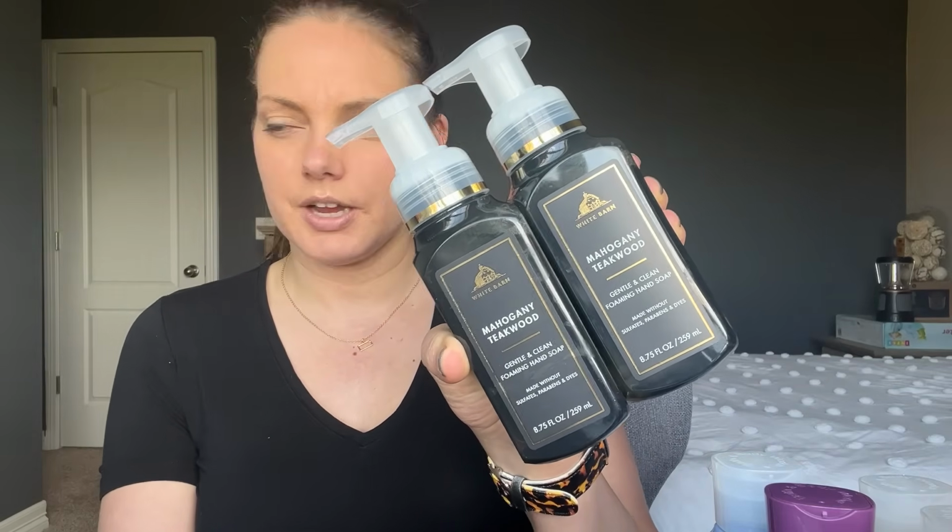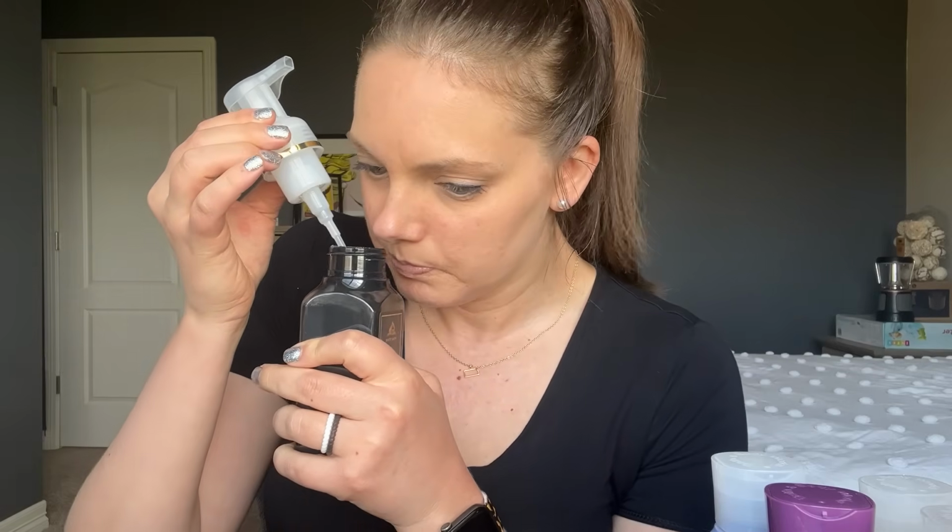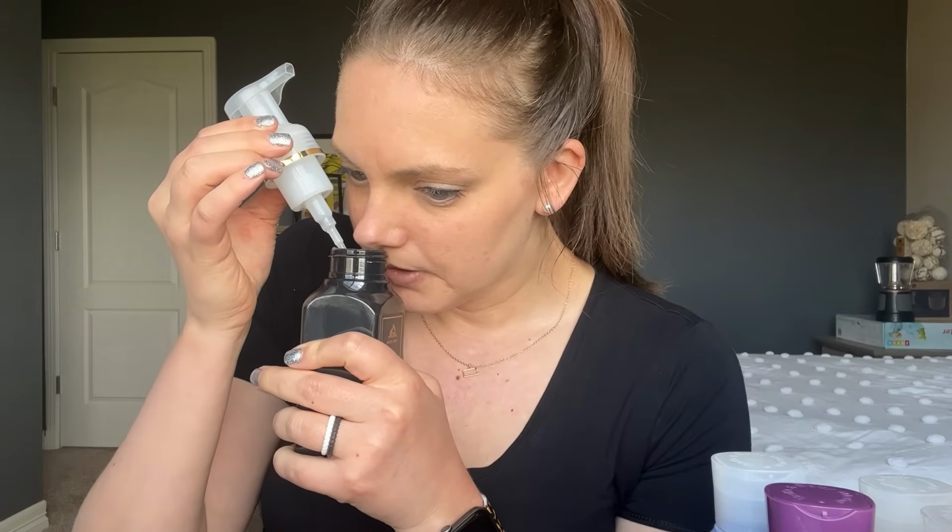This is not one that I would pick up myself. I mean, it's fine. I don't dislike the fragrance, but I don't like it so much that I would pick it up for myself, if that makes sense. I'm more into the florals and the fruit and whatever. So yeah, it's nice. It's mahogany teakwood, so whatever. I'll use it. I'll enjoy it. But like I said, if it was just me, I wouldn't pick it up, but he wanted it. So there we are.